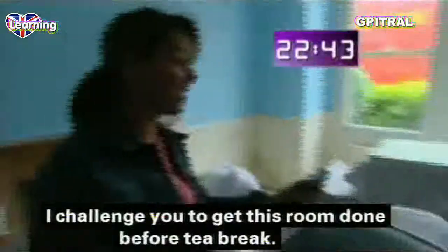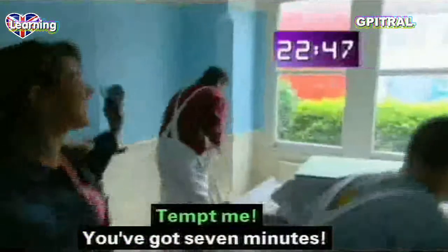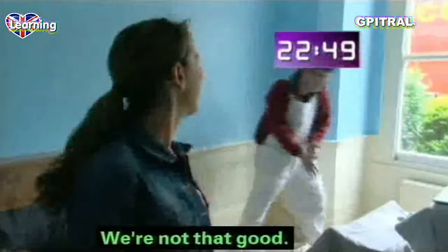I challenge you to get this room done before tea break. Tempt me. Right. You've got 7 minutes. We're good, but we're not that good.